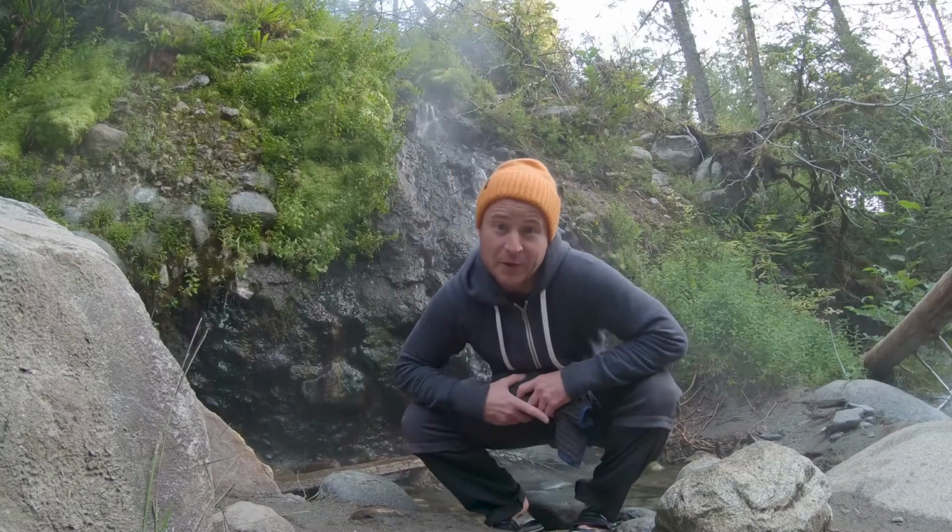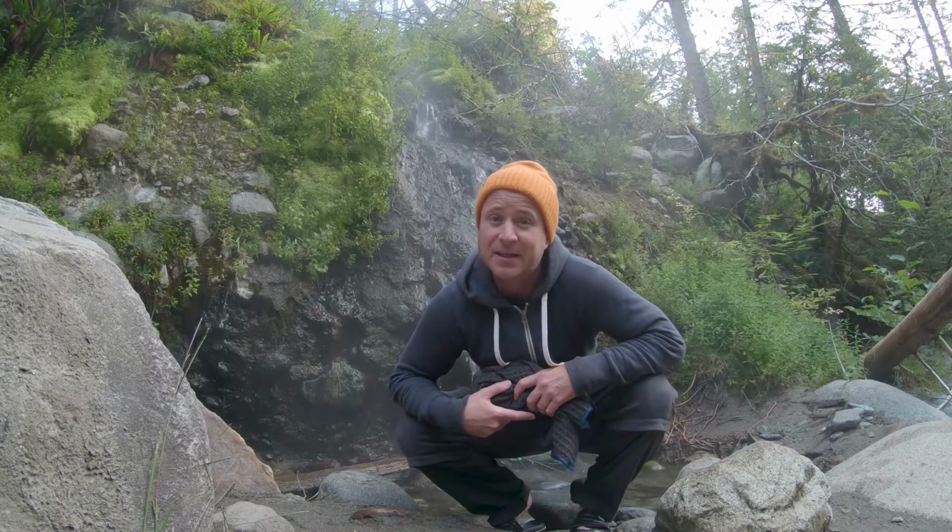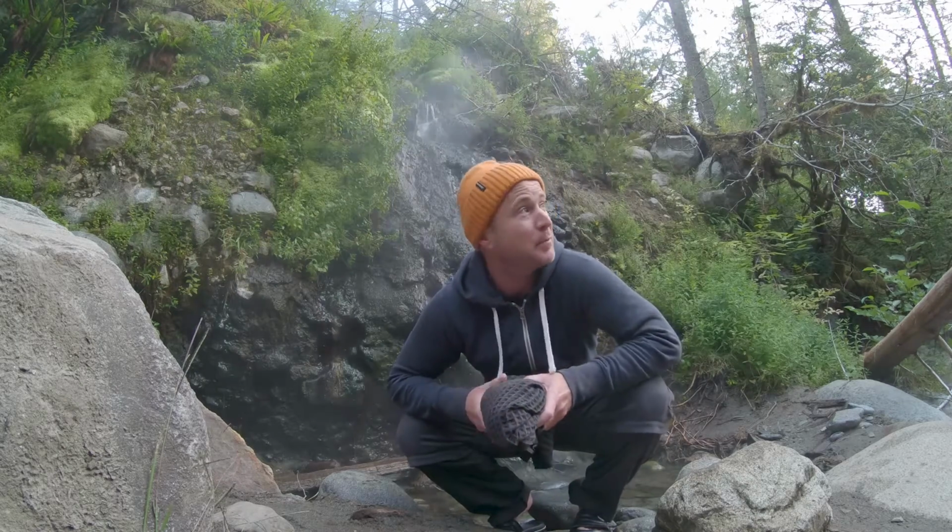Well, that was very relaxing. Sloquet Hot Springs, very nice indeed. And it should be a beauty day.